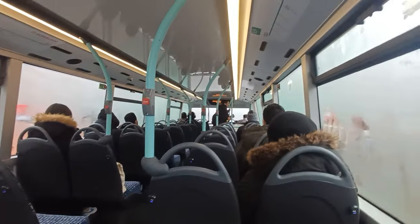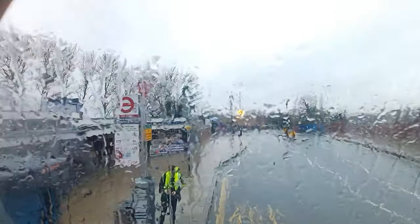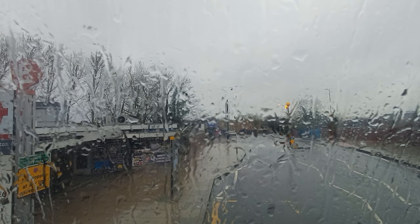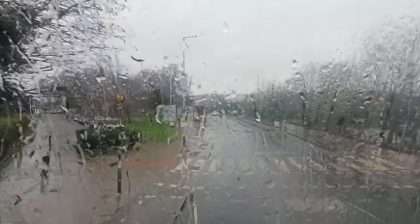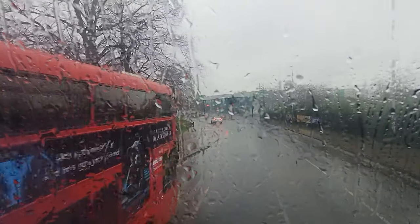Now's my chance! Front seat, baby. Oh, great, it's even worse. Oh, look at that, the 140. I think that's the final bus stop. It's already 9 o'clock and we're almost at Heathrow Central.